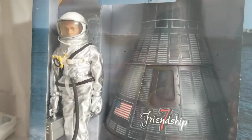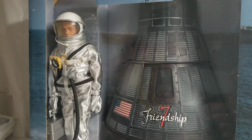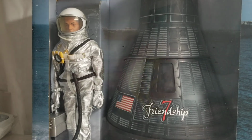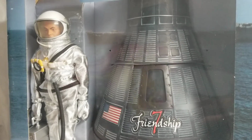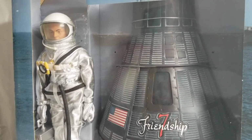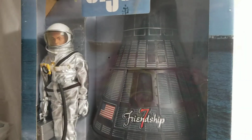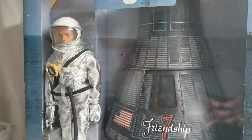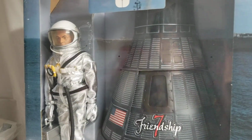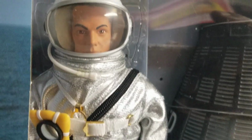This is a set, like I said, that has definitely eluded me. We are excited and proud to have it in our museum collection. And we are proud to be able to offer this to you guys for your viewing pleasure. I would highly recommend any G.I. Joe fan or space and aeronautics NASA fan to add this to your collection. This is a worthy piece to have.